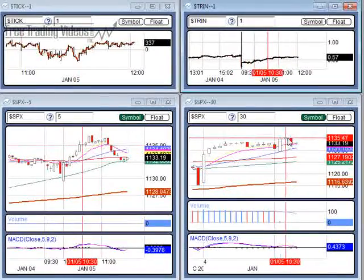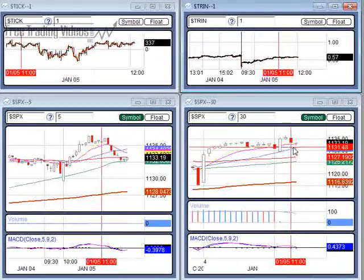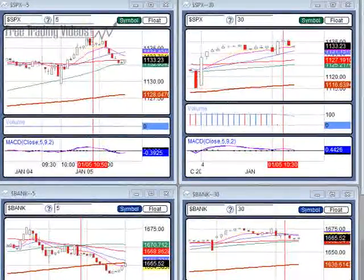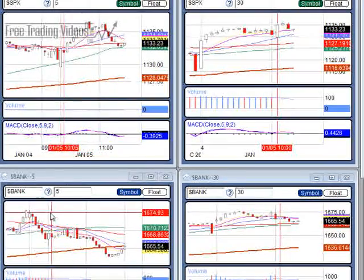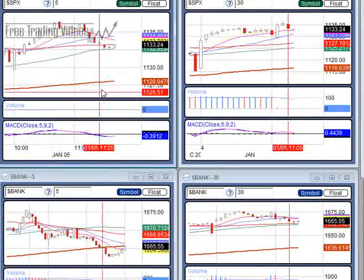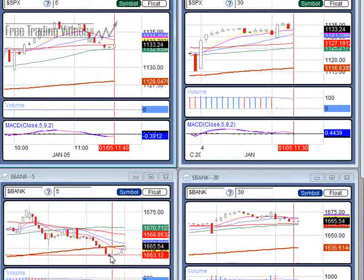On the 30 minute, we popped up. We're just doing a little pullback at this moment, and we're hanging up at the 11 EMA on the 30 minute. Let's drop this down and look at the S&P 5 minute, S&P 30 minute against the bank. You can see here, let me move this back. We're starting to get a little strength here in the banks.